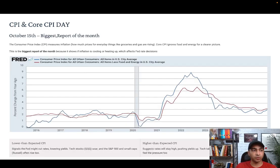Next, we have the big one. Now, this is the biggest report of the month, which is the CPI and core CPI day, which will be released on October 15th. Now, the CPI measures inflation for everyday things like groceries and gas prices. And core CPI ignores food and energy for a clearer picture because these tend to be more volatile. This is the biggest report of the month because it shows if inflation is cooling or heating up, which will affect the Fed rate decision.